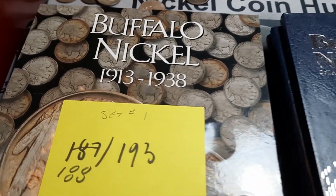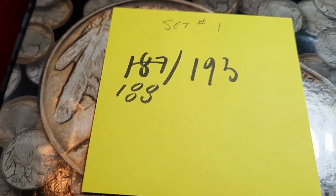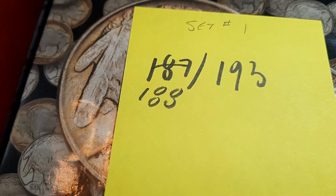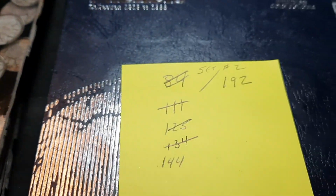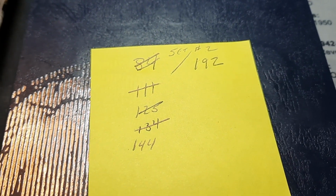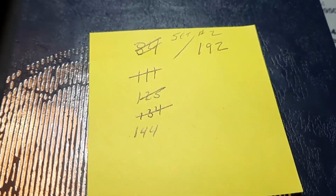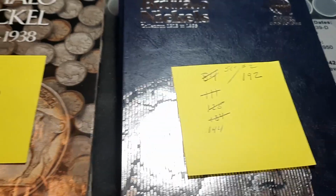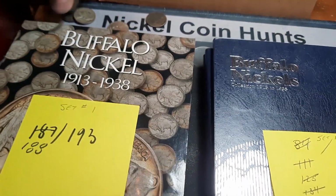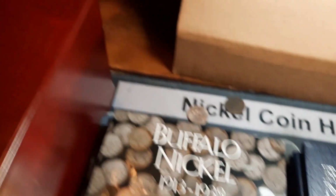All right, we are back. Here is set 1, which is the original set of albums we started. We're at 188 of 193 spots filled. And here is the second set. We are now at 144 of 192. We picked up 10 spots in that hunt, so that is pretty good. Excited about that. And of course, I had to get a couple fill-ins out, but we got 3 nickels to drop in the 2023 silver jar.